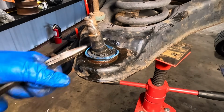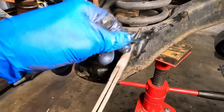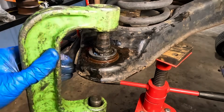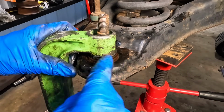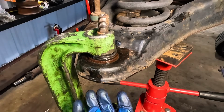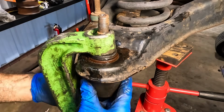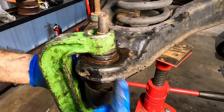It's pretty crudded up. It's been exposed to atmosphere and road grime and dirt for a while, so that stuff just ground away at the ball and socket joint. All right, we're coming in with the ball joint press. Since I tore away the boot, I could just put the press directly on the face of the ball joint. This part is hard metal, and it should push the socket section of the joint out with relative ease.